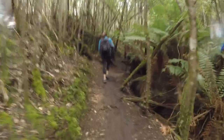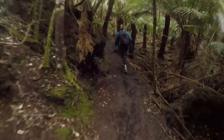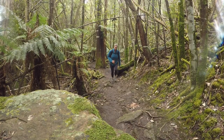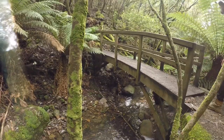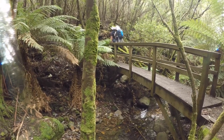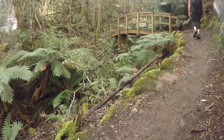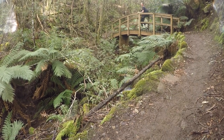Today's planned walk will cover a total of 14.5 kilometres and take us up to a maximum altitude of 670 metres. The Myrtle Valley track follows a rocky creek bed, with sections of the creek bed spanned by these beautiful timber arch bridges.